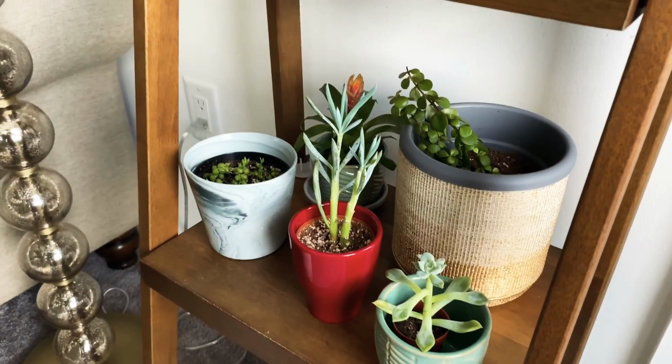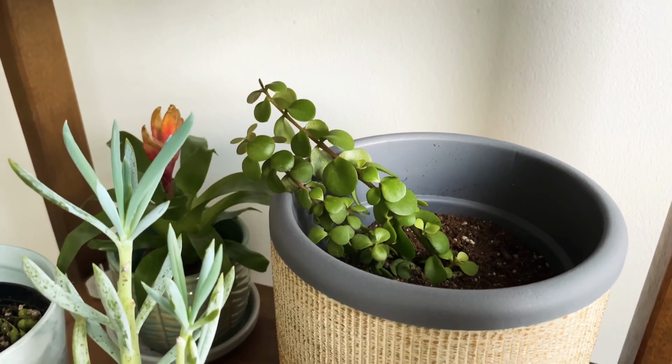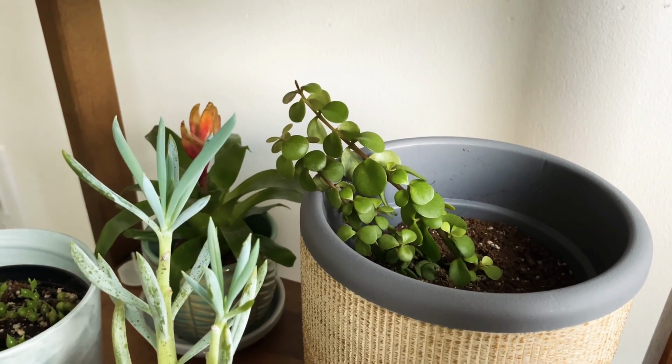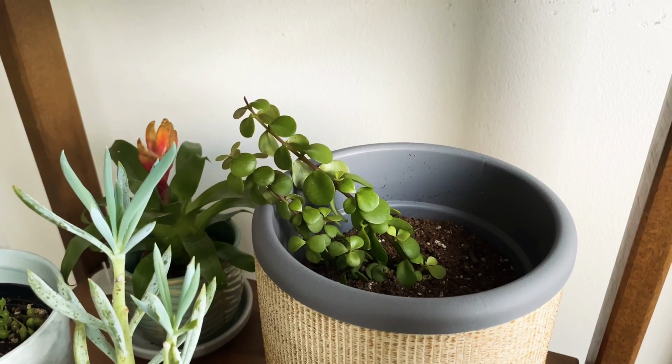So there we go. So starting in the back here, I do have some miniature jade. I can't even say plants, it's one plant, but it is 2 stems. This one's coming along. It is kind of doing a little bit of a gangster lean, but that's how she looks.